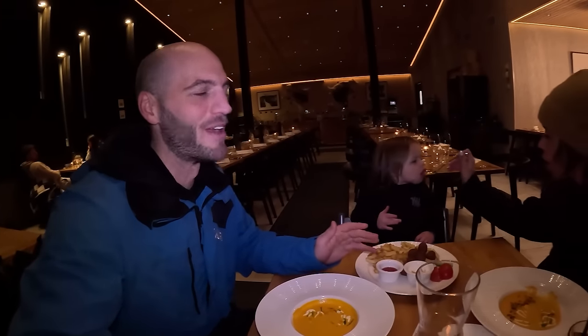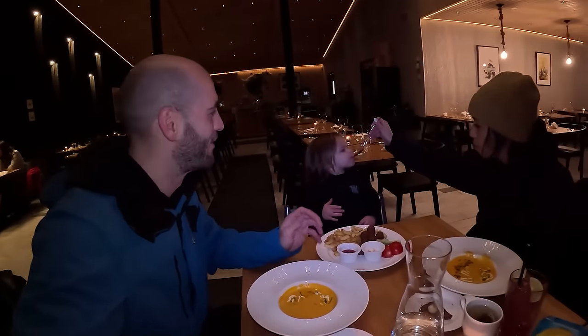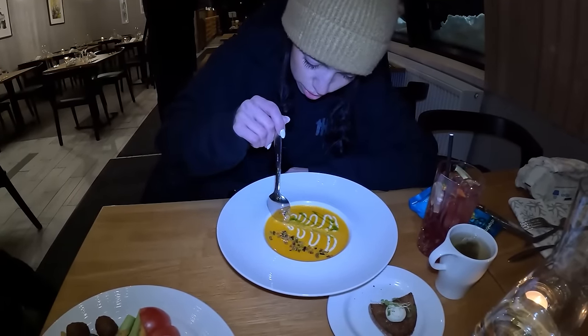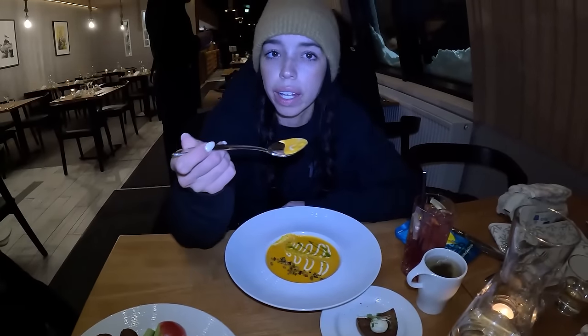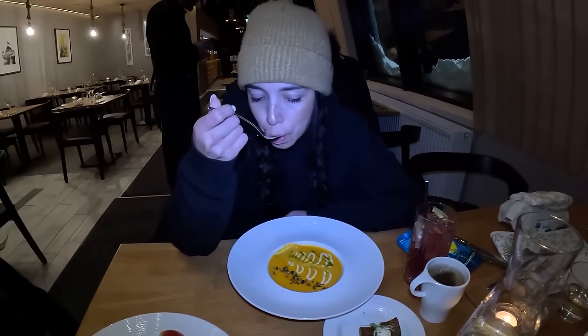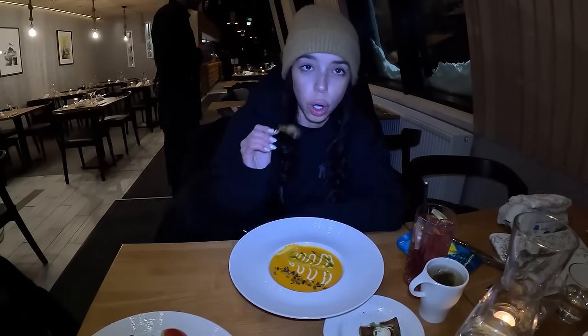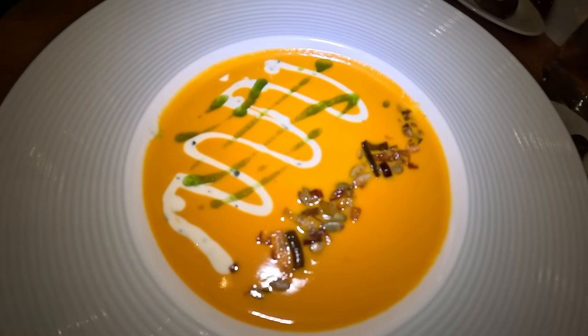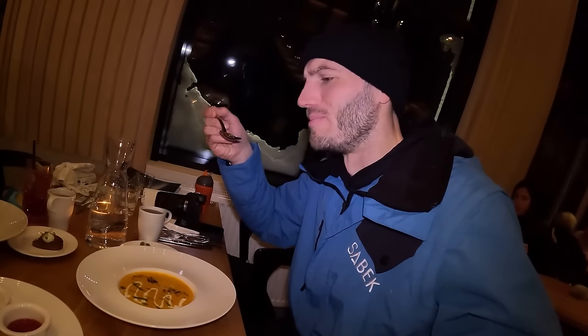Now that we've had our delicious salmon appetizer, we've come back to the hotel restaurant for our dinner. Two glasses or one bottle? Oh, I was trying to make a heart. Just one glass, okay. Carrot soup with vanilla cream. That is so good. Oh, it's amazing.